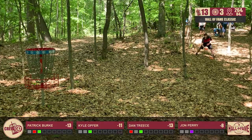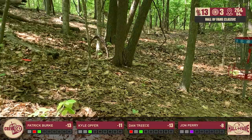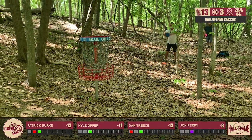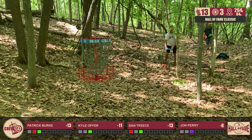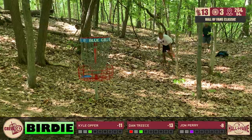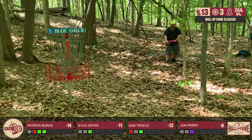John here, putting for birdie? Yeah, from 30 feet or so. It feels like he's been real close. He's been good line, but a little high on some of his putts. Pat, yeah, he's saying he doesn't want to lose strokes to Dan here. He's going to keep himself going.